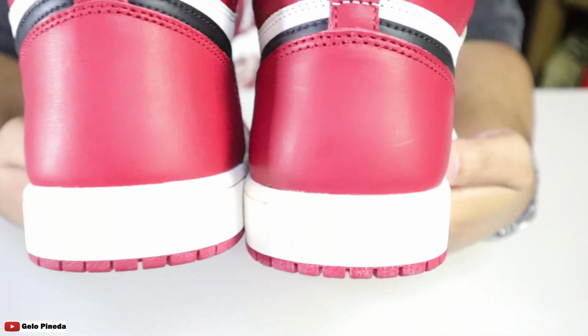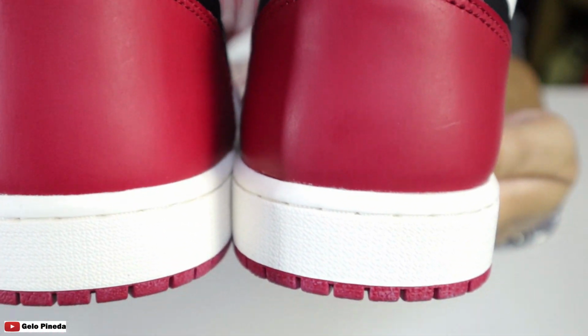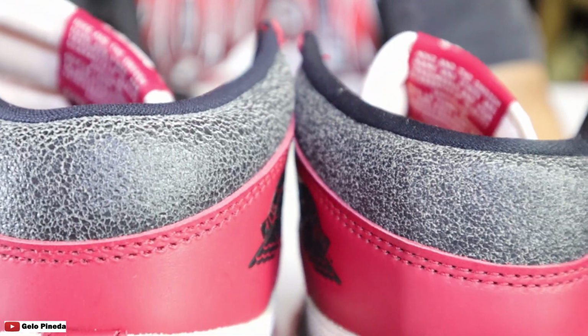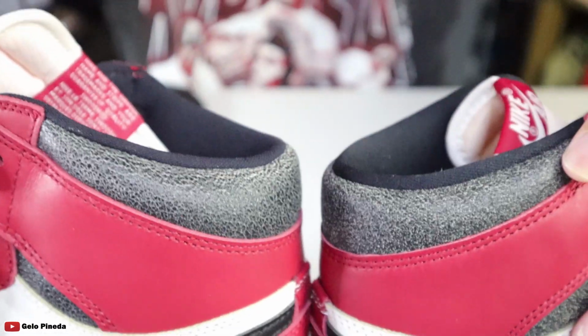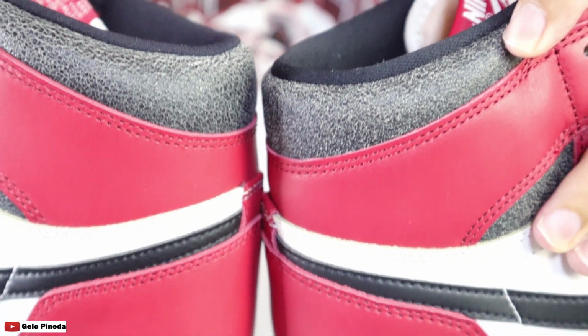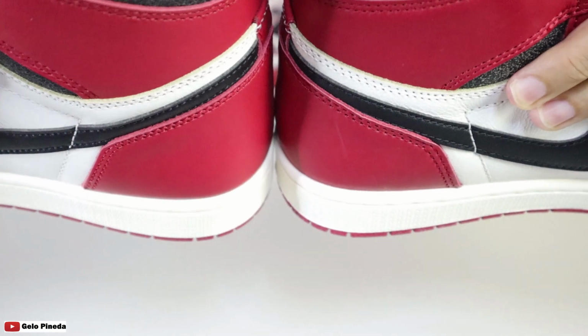And then, the actual height of the sneaker, ito ang pinakababa niya. From the outsole going to the upper of the sneaker, as you can see, medyo mas mataas lang ng konti. Mas mataas lang ng konti ang fake na pair than the authentic pair. But it is barely noticeable.